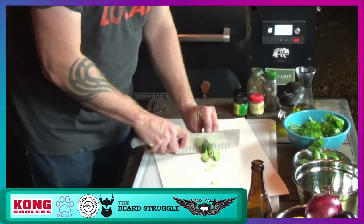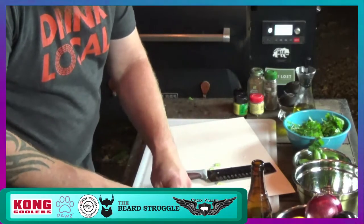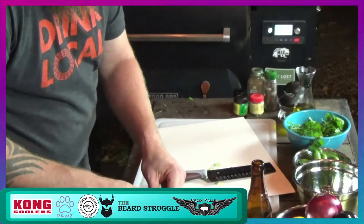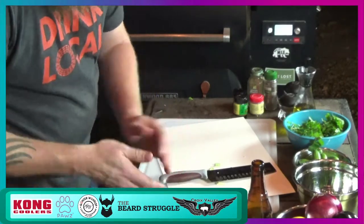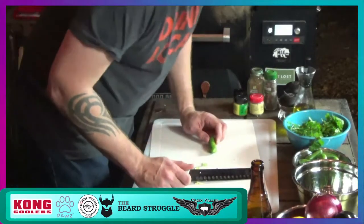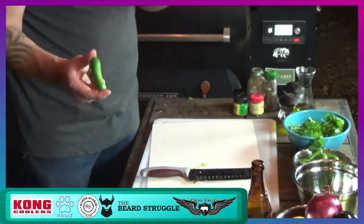Little half moons. That's all we're doing here. English cucumbers. These are like mini cukes. Never heard of it? Seriously? They're awesome. And here's the other thing, right?